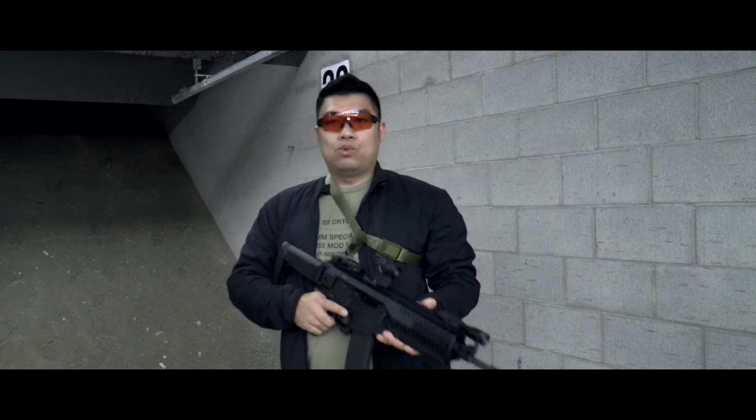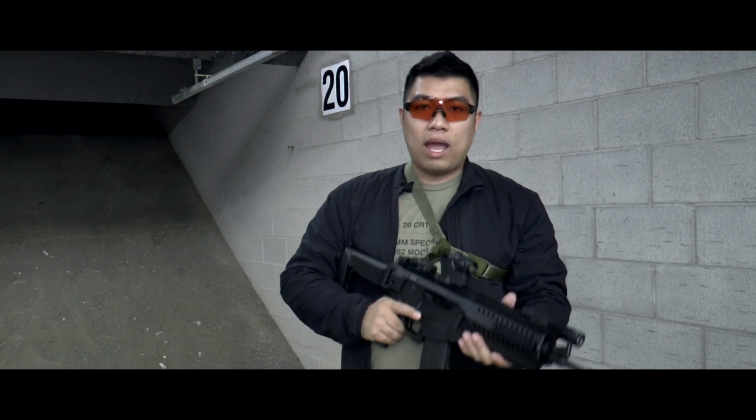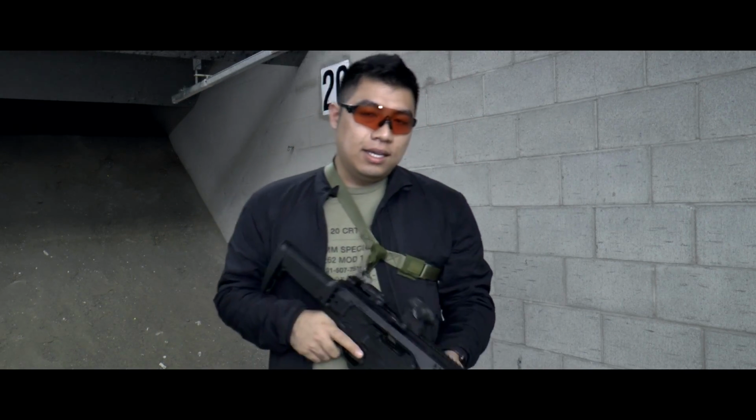I mean, the rest of the gun is pretty simple and easy to disassemble as well. And there are other guns that are easy to disassemble, but the fact of the matter is you don't have to take apart anything on the gun to remove the barrel. I think that is sweet.